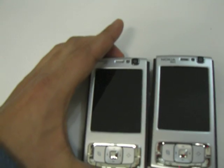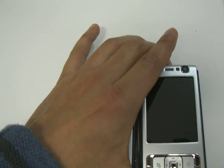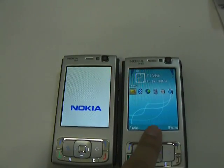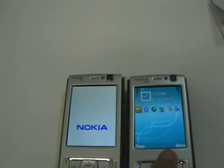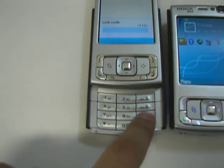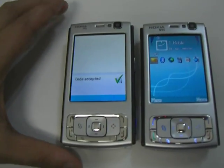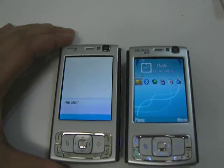Let's boot it up. I boot up the original one. Starts with a buzz of the vibrator. Then I boot the other one. Check out this copy of the Nokia N95 boots much faster. It does not have Symbian, nothing, nada. This one takes a long while, but let me put in the unlock code. There is a difference in the startup sound.